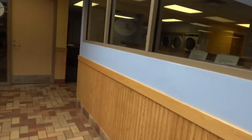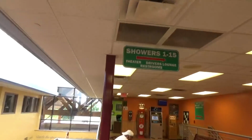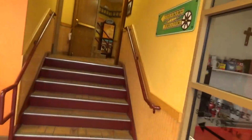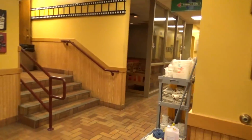So I thought they had a bigger laundry facility than that. There's the chapel. Closed Monday through Thursday. Theater, driver's lounge, and restrooms. And here it is. The spin deck, and I think this is also here. I don't think I've ever been to this part.